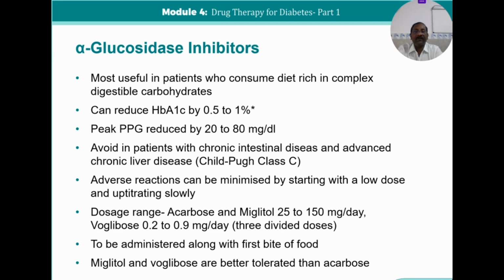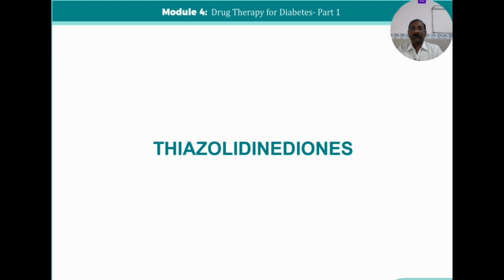Adverse reactions can be minimized by starting with a low dose and slowly up-titrating. Acarbose, as already told, a 50 mg tablet is available, and a 25 mg tablet is also available. In the same way, voglibose 0.2 to 0.3, twice or thrice a day. It is to be administered along with the first bite of the food, that is the most important one. Before the food is always advisable. So that finishes our alpha glucosidase inhibitors.